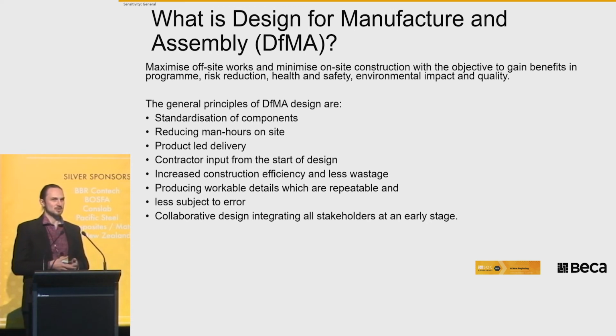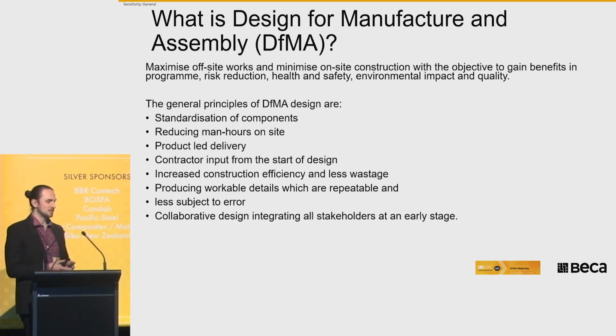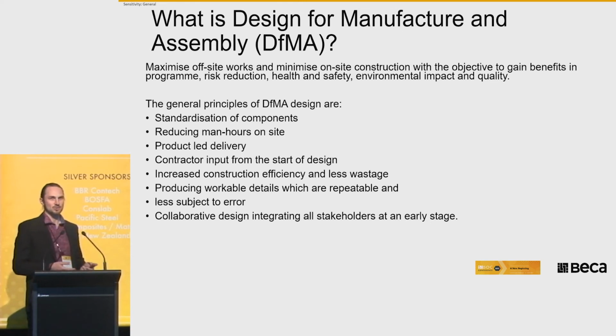There are some standard principles, a design approach of standardizing components, which we do relatively well in some applications, trying to reduce man hours on site. Do we want to reduce people on site in our designs? Probably not. We want to have a product-led delivery. So what products are available in the market that we can use in our design that the supply chain has already set up for us? I think product-led delivery is a key thing around design for manufacture and assembly. You want to design something that can be manufactured in a warehouse or in a yard, and then brought to site and assembled, and it's going to work.